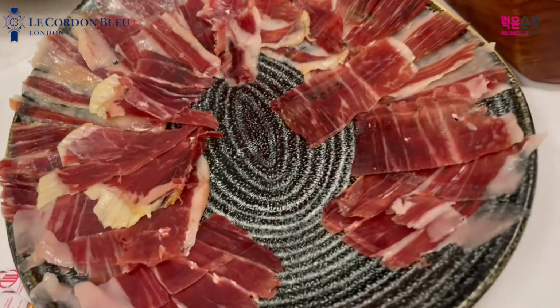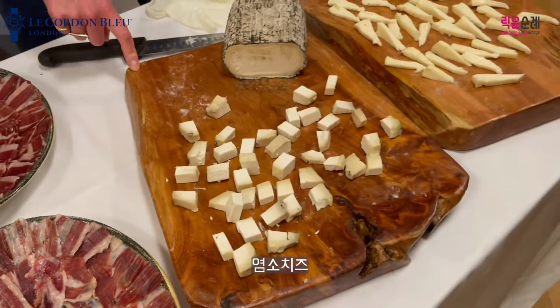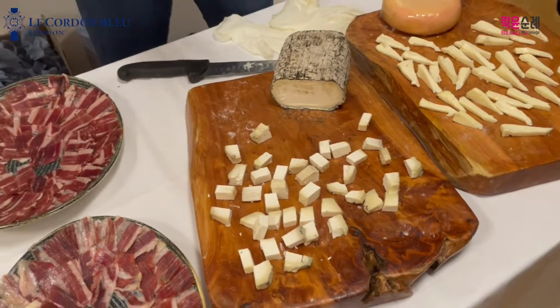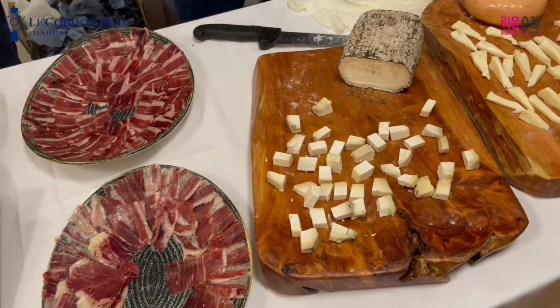And then this is called Monte Enebro. This is a goat's milk cheese from Avidas. This is pasteurized milk. They spray the rinds with penicillium roqueforti mold. So yeah.